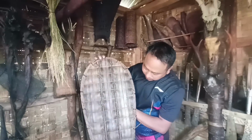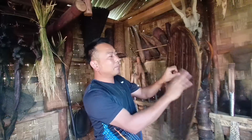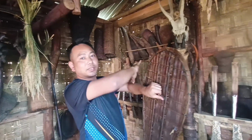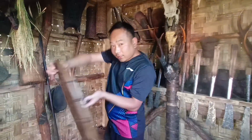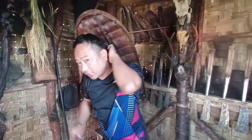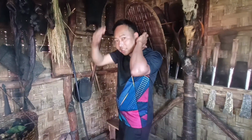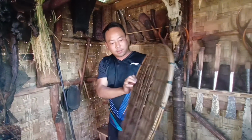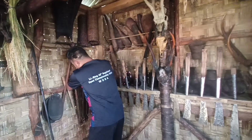This one looks like something I can come and hit you with, right? But this is a traditional umbrella. Actually, the size is bigger than this one, but this is just a prototype, a sample. When you go to work in the field, see? It protects you from the sun, and even if it rains, this is a traditional umbrella. Keep it.